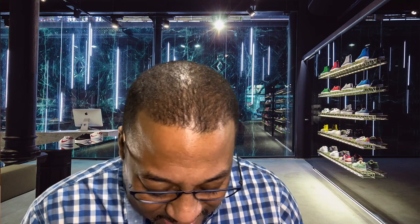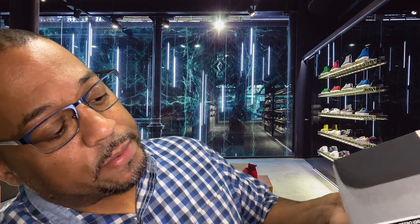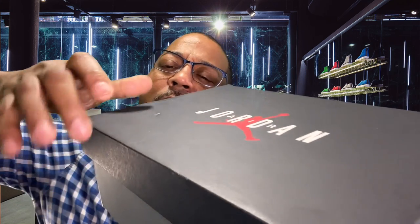Oh, I'm sorry. Those were the retros. This is the Cherry 11s here, but it's just in a different box. Who did that? Oh, no. I read it wrong. I was reading as if it was the other one. This is the Cherry 11s. Air Jordan 11 Retro Cherry Color. Red. These are the Cherry 11s. You ready? Okay, I'm going to have an unboxing.